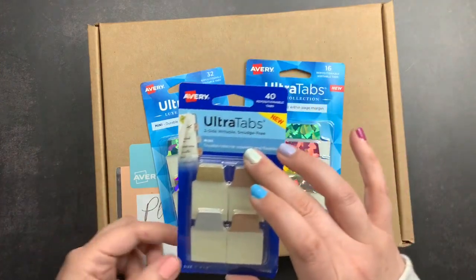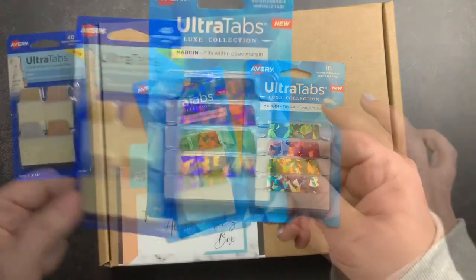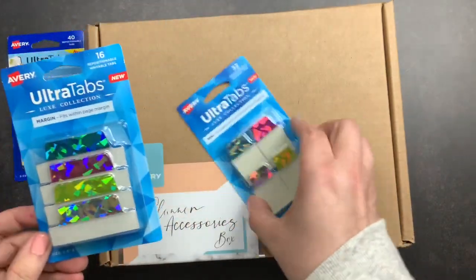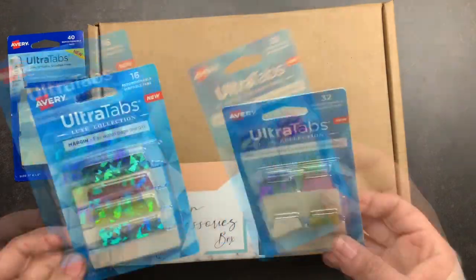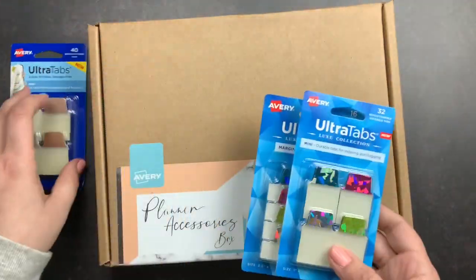So these are some that I had recently bought. I got these metallic ones in mini size. And these are their jewel toned holographic ones in two different sizes. I just love them. I have pretty much every style and size that they offer. So I absolutely love their tabs.